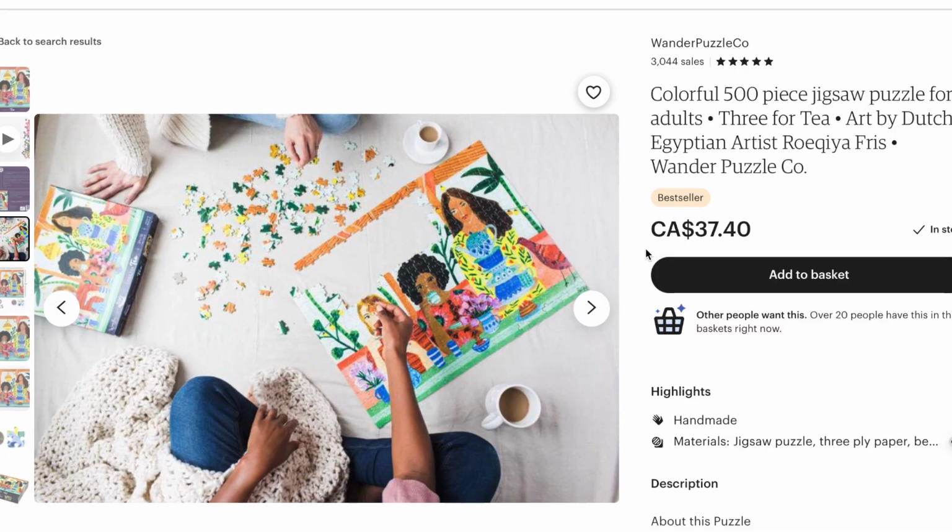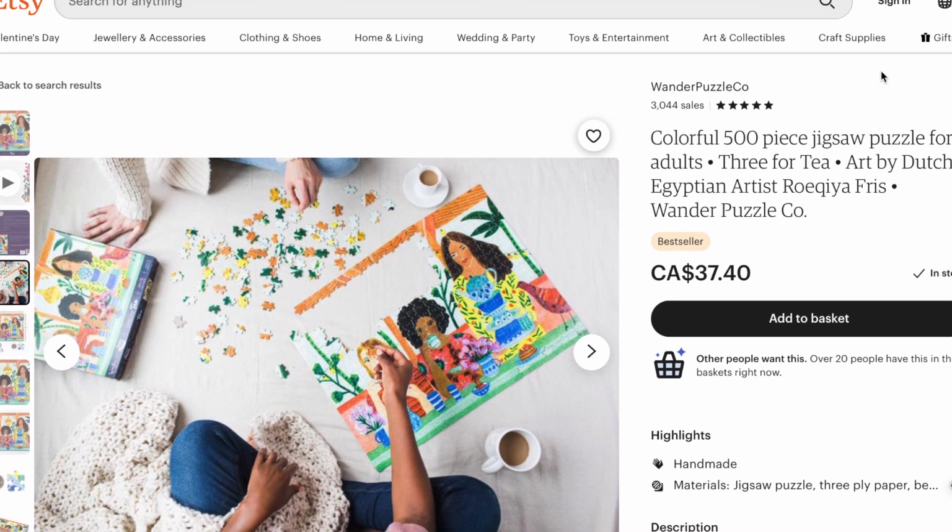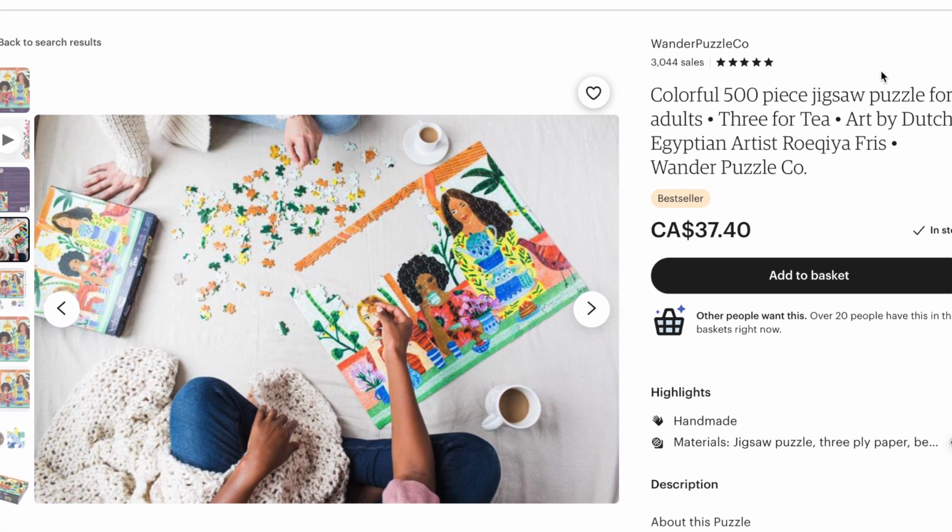No pressure ever. Up next, we have this fun tea-related puzzle if you're looking for something fun to do any time that you're inside, or just normal winter times. This is super cute. I love the drawing and the artwork. And I love that it has tea and 3 ladies drinking tea together. Super cute. And that's on Etsy, from Wander Puzzle Company, $37.40 Canadian.